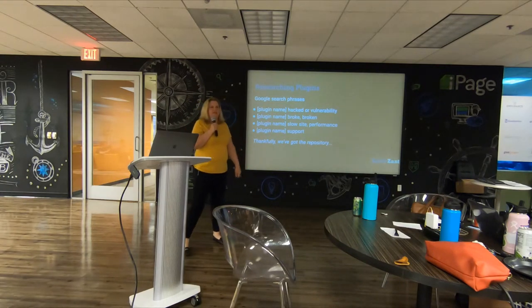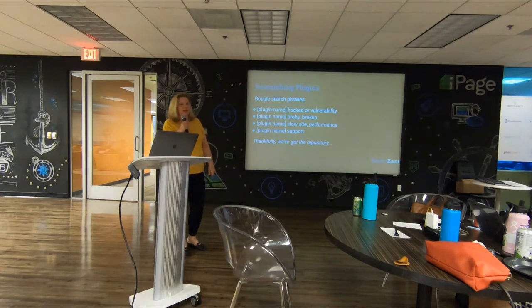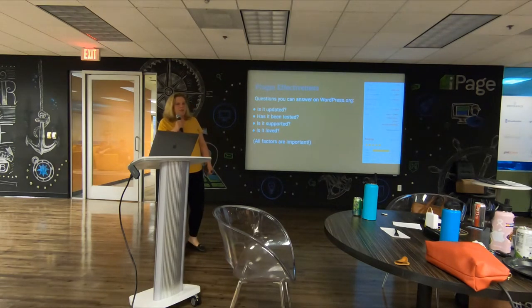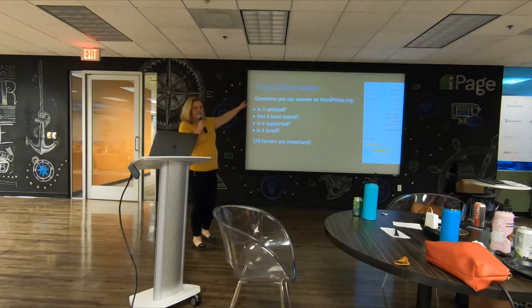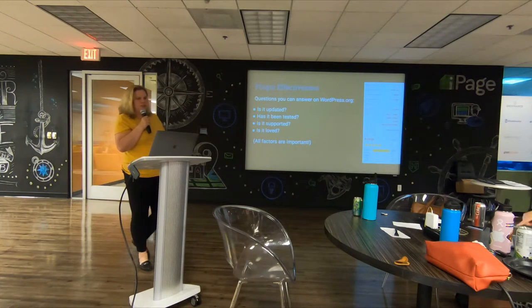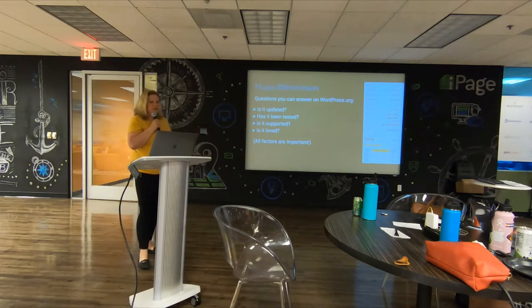So it's really great that we have something called the repository, which has a number of tools on it that will help you figure out if a plugin is worth your while. So questions you can answer on WordPress.org. Is it updated? On the sidebar for every plugin, there are a number of statistics. So you can see what version it is, the last time it was updated, active installations, which version of WordPress it works with, what it's been tested up to, as well as ratings. So you can see if it's updated, if it's loved. Not any one thing is critically important, but all of these things go into the hopper of making good judgments about plugins.